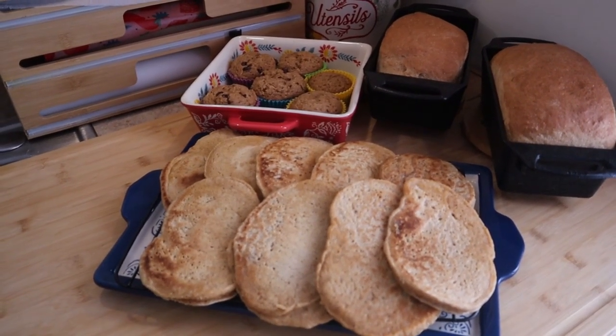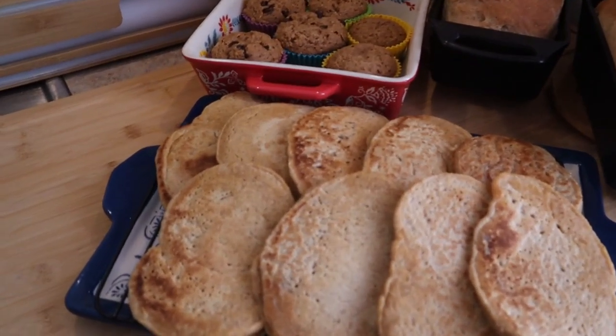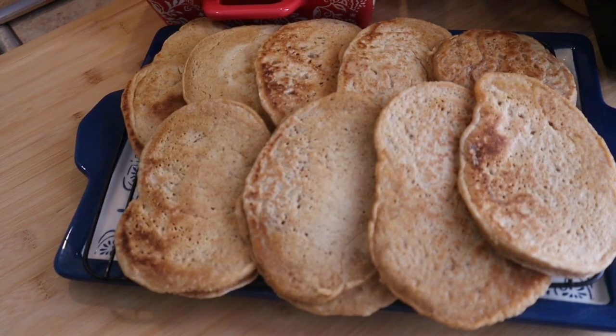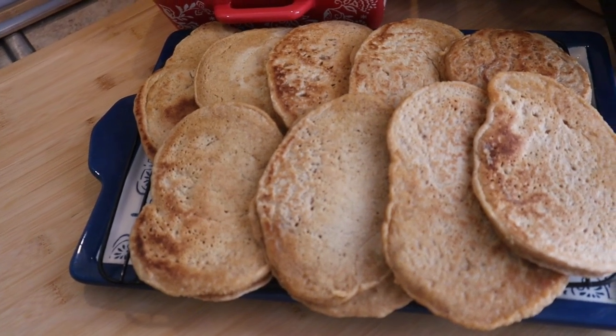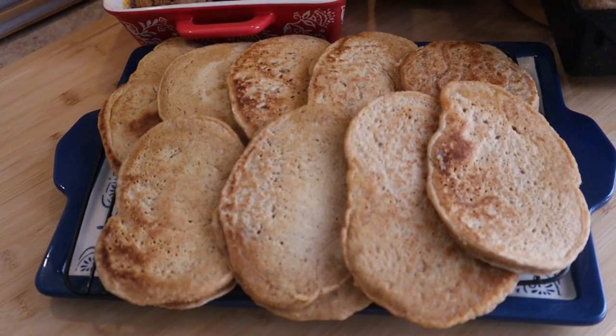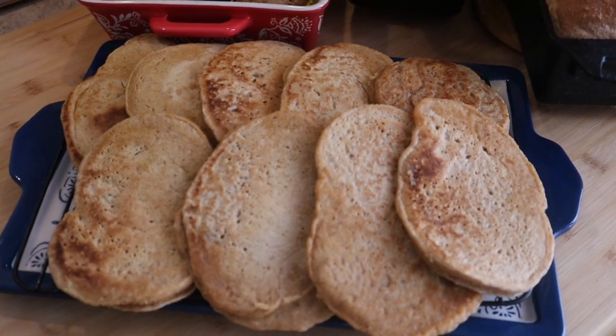So I created 2 loaves of sandwich bread using an egg-free recipe, using freshly ground flour, and everything baked off really well. I also created a batch of muffins. This is just what's left because, hey, we're hungry around here. And so this is the batch of muffins.